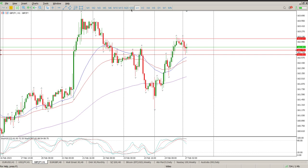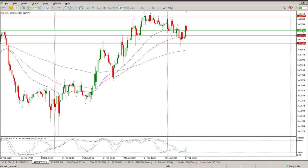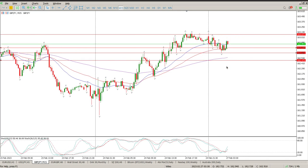Alternatively, we're looking at this tweezer bottom that's forming now. Obviously, we need to wait for the European session before we can take that. And then I'm just going to put one more level in here because that is a possibility. So just to recap, we could head as low as 162.479. Look at the oscillators at the moment, or alternatively this 162.652 or 162.770 is the opportunity.